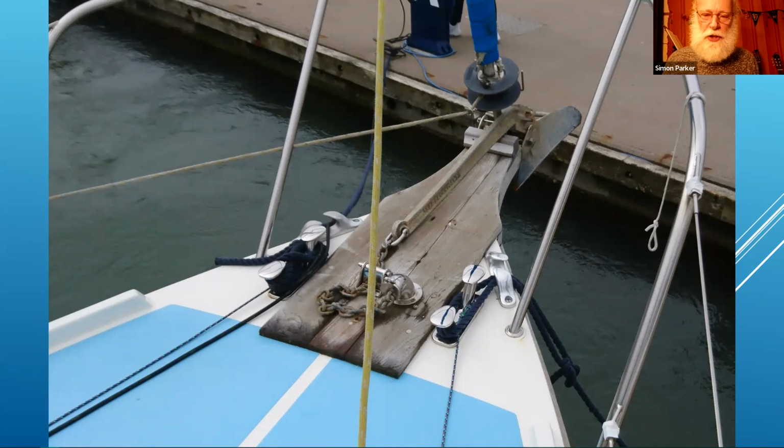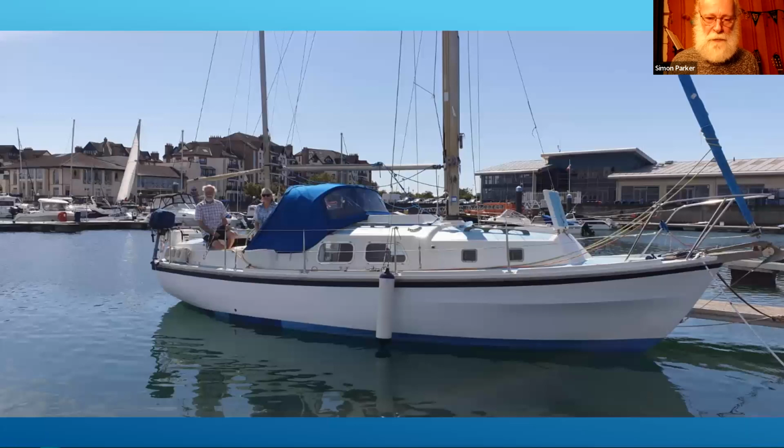This is the arrangement I came up with in the end for the foredeck. That piece of wood is screwed to the wood underneath, and it balances the anchor in such a way that the knuckle doesn't get stuck when you upend it. Anyway, works well. And there she is, finished and ready to go sailing.